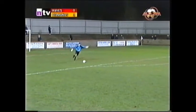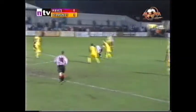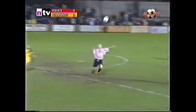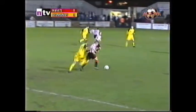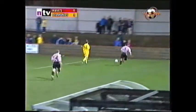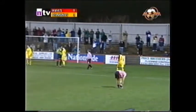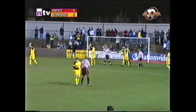Very satisfying afternoon for the Diamonds now. Looks like three very valuable points. Of course, if the score stays as it is with Yeovil not playing today, that puts Diamonds 5 points behind Yeovil. Of course, the Devonshire team have two games in hand on them. And there is the final whistle. And what an afternoon it has been for Brian Talbot's men. A very satisfying 3-0 win.